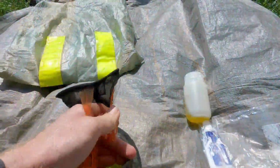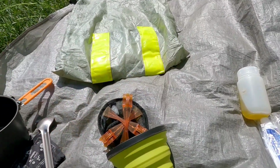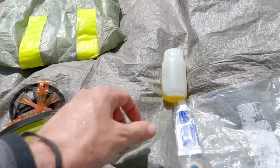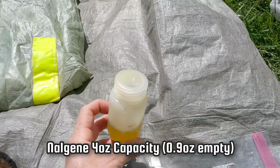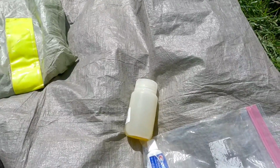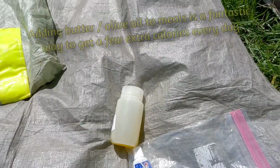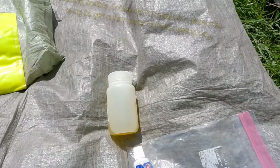It cleans up nice, and honestly, I didn't expect this little thing to hold up through the whole trail, but it held up great, so no complaints in the world. I also brought a little Nalgene of olive oil with me every time I went out. When I started the trail, I didn't have this. Instead, I had a stick of butter. I started February 19th, so olive oil would have turned into like a block.